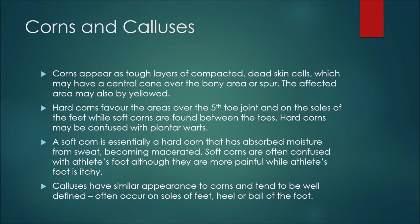A soft corn is essentially a hard corn that has absorbed moisture from sweat, becoming macerated. Soft corns are often confused with athlete's foot, although they are more painful, while athlete's foot is itchy. Calluses have similar appearance to corns and tend to be well defined, often occur on soles of feet, the heel, or ball of the foot.